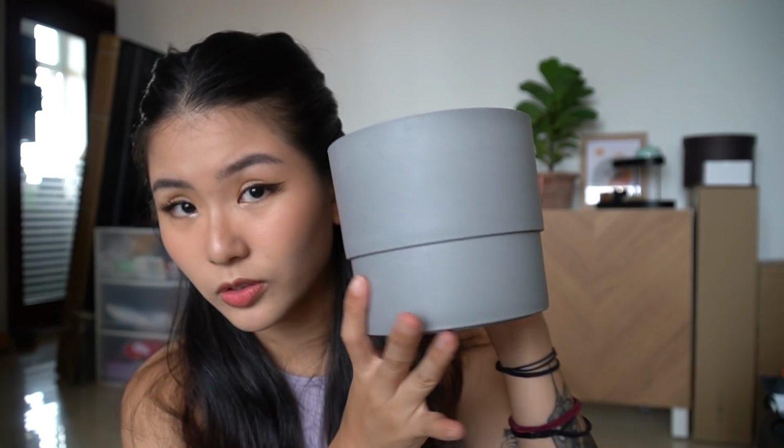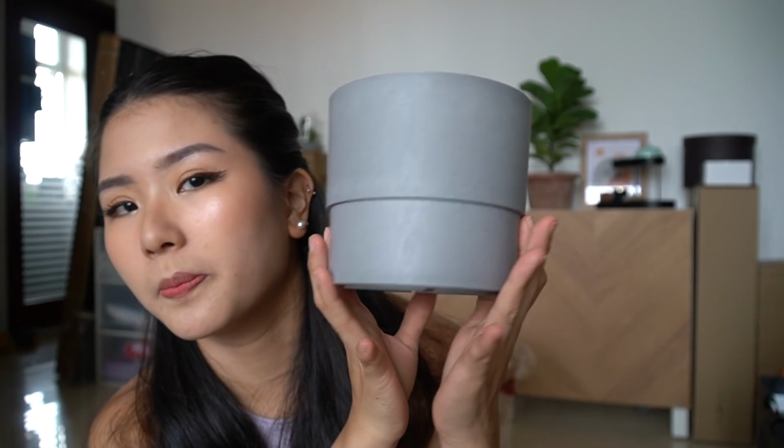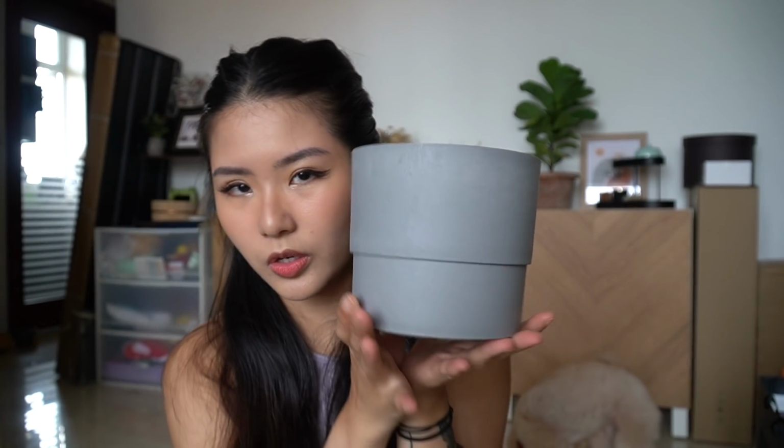Another really masculine planter that I have. This is actually a cement look-alike. It looks like a cement pot, right? But it's super light. It's made from recycled plastic. It has a width of like 12 cm, so you can fit pots up to 12 cm. So all kind of the same size. And it's just really cute. I think this makes it look quite statuesque as well.